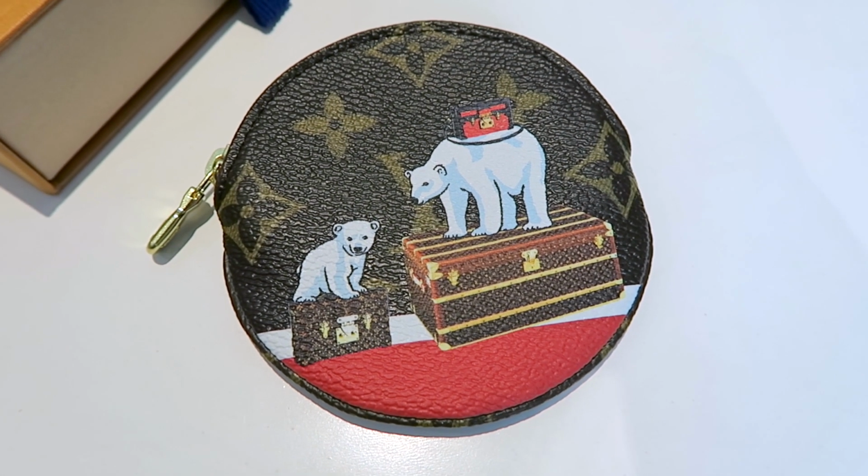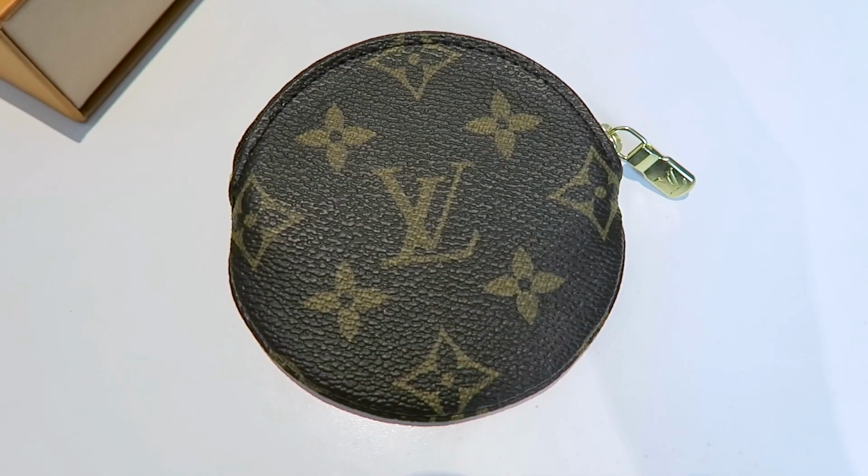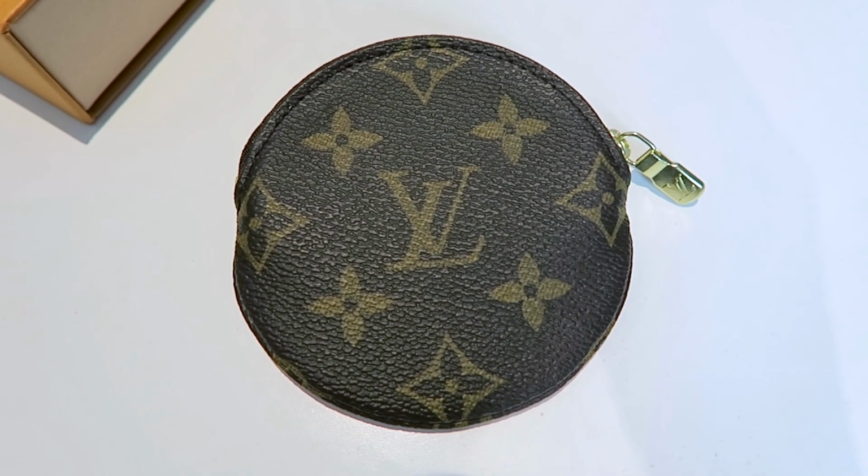And it is something that I really wanted but I couldn't get a hold of myself. It is the little polar bear coin purse from the Christmas animation line. I didn't get anything from the animation line this year. I wanted this one, but it sold out so quickly, so I don't know how he got it, but I was so excited to receive this.